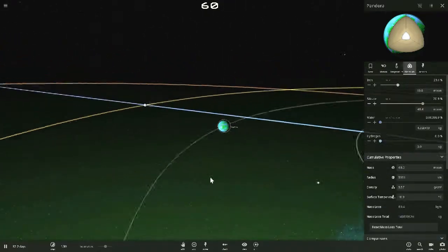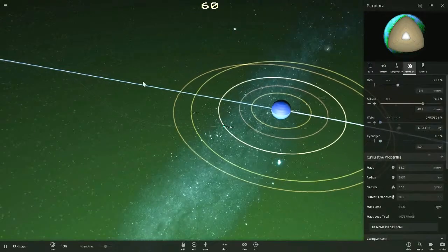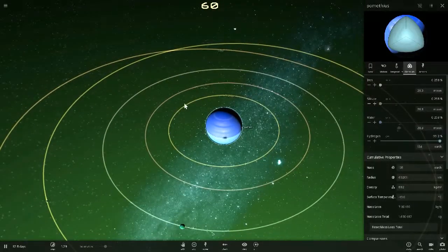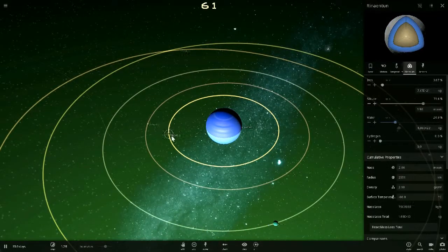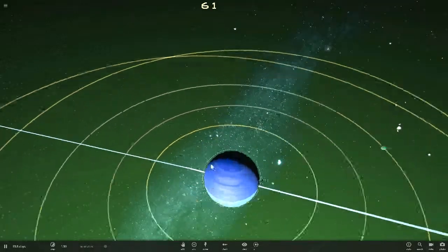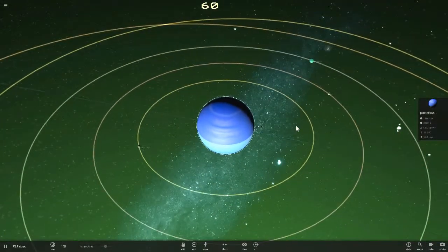But you see, it does come with its problems. First off, again, like I said, all the moons are way too close to the gas giant. They are in what we call the Roche limit. Now this moon here is literally right on the edge of the Roche limit, so it's on just the outskirts of the Roche limit. So it's safe for now. If it moves any closer, it's going to get torn to shreds.